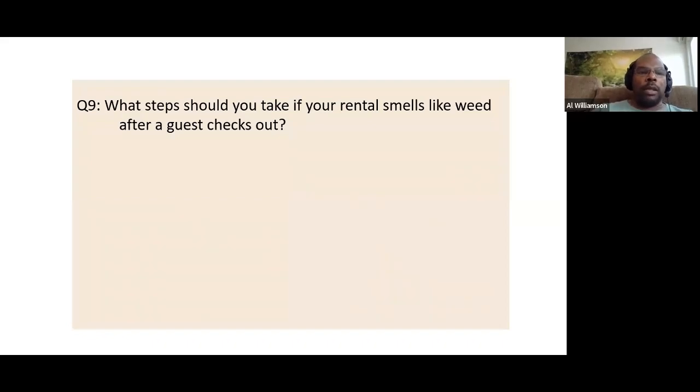All right. What steps should you take if your rental smells like weed, like someone has a big bong in there after your guest checks out? What steps should you take?